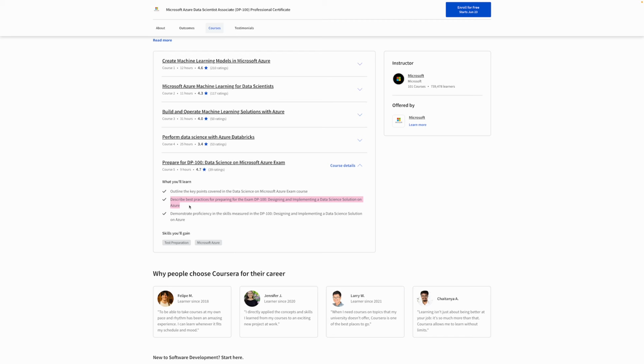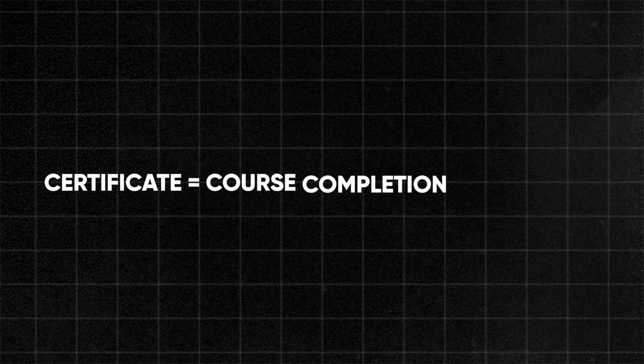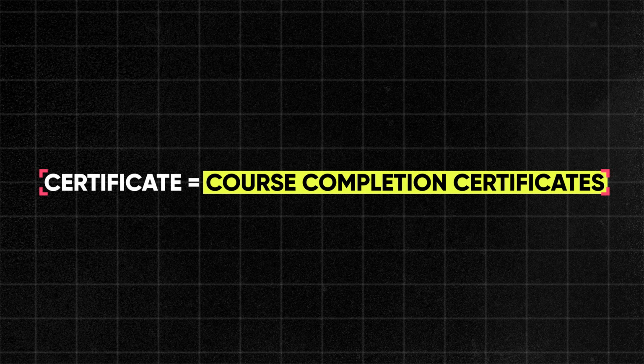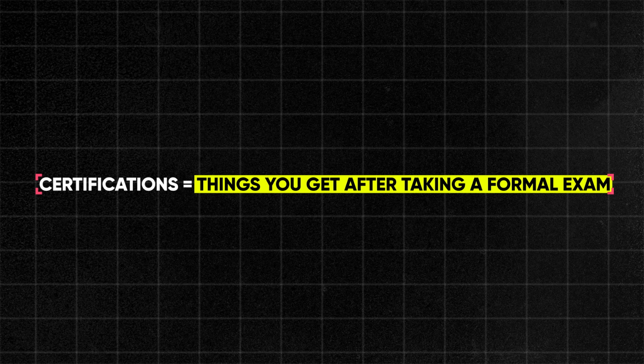If you're wondering what the difference is between a certificate and a certification, well, the definitions can be a bit blurry, but in this instance I'm referring to certificates as the course completion certificates, and certifications as the things you get when you take a formal exam, with a proctor in a more real formal setting.